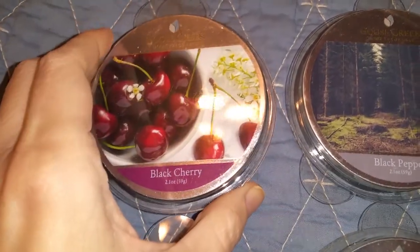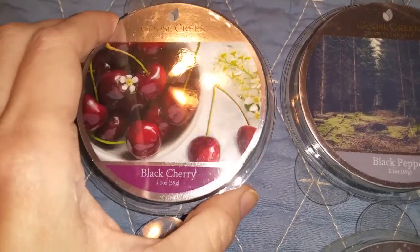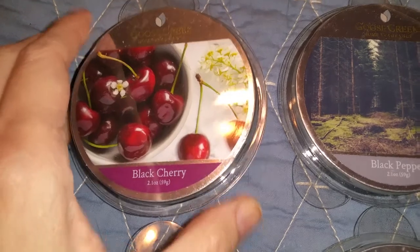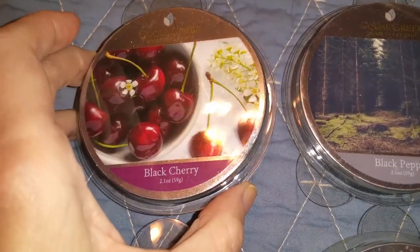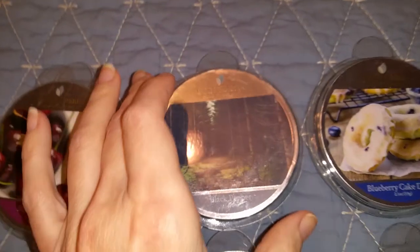Looking at the scent notes for this scent, I see that there's red currant. Red currant is a subtle, almost woodsy fruit note that gives scents a classy vibe. So that might be why this scent is not overly sweet or too intense. So I really like this one, and the throw was medium, 3 to 3.5 out of 5. Really nice.